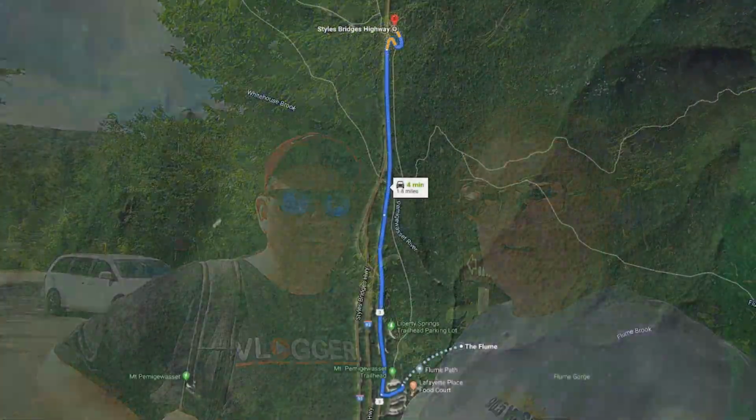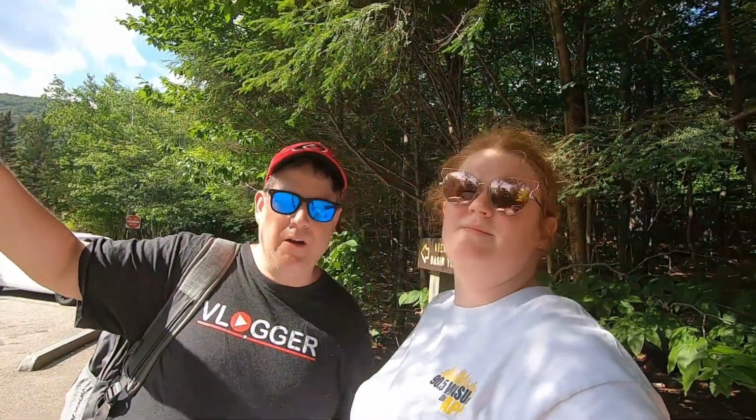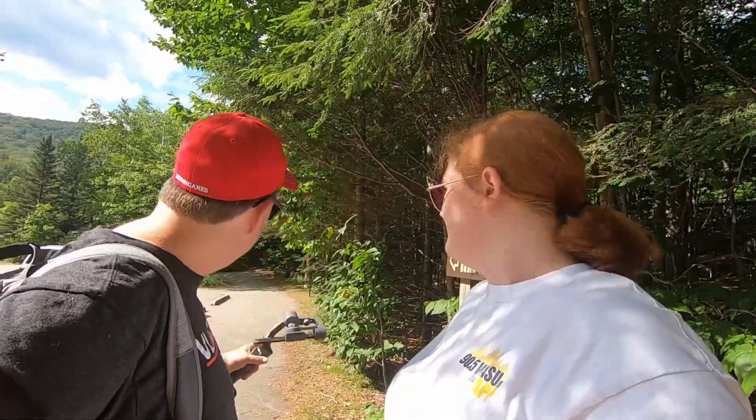Our next stop is the basin, which is 2 miles up the road from the flume. There's a river coming down from the other side of the mountain range, and the river comes down and forms basically a whirlpool. Over the millions of years that's been going on, it has formed basically a big bowl. So we're going to go up there and mostly take a few photographs of the basin, and then we're going to take you along for the ride. So let's go. It's down this path.